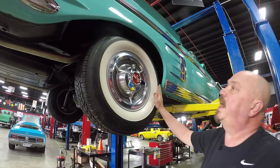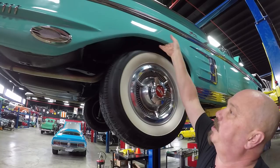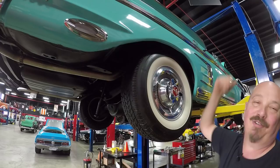All right, out back, same good looking tires and center caps on the hubcaps here. And the paint work back here also looks good. Back side of the rocker looks good. The paint work on the bottom edge here looks great. I love those vents, man. It looks so cool. Let's get under the hood.